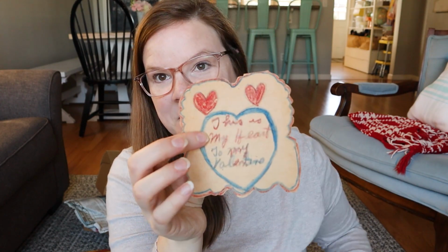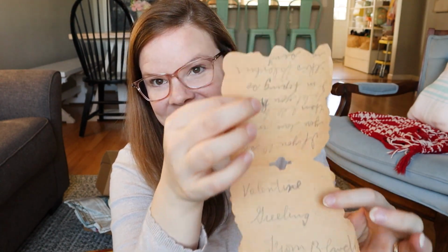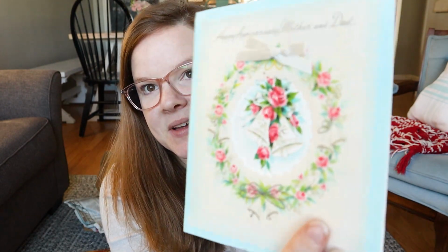All right, had to change my battery there. Sorry guys. So the woman who sent these to me is Cindy. She had heard me mention that I was looking for vintage Valentines, so she sent me a small stack of vintage Valentines. The one that just really stood out to me the most is this handmade one. It says To Mama on it, and it's dated 1924. So that's just amazing.